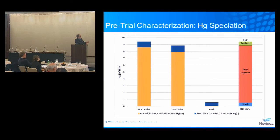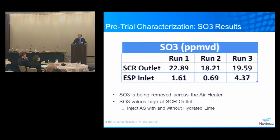This stacked bar on the right is a presentation scheme we're going to use in some of the other data here. Green is ESP capture, red is FGD capture, and blue is the actual emissions up the stack. We also, as I mentioned, measured SO3 at that upstream location, and you can see that we had about 20 ppm at that SCR outlet.